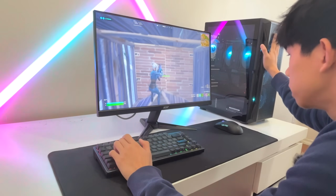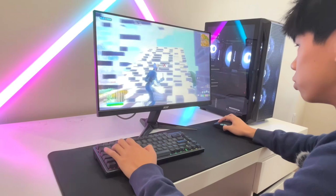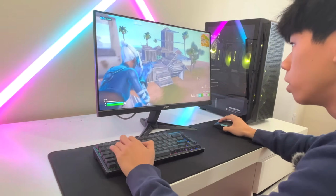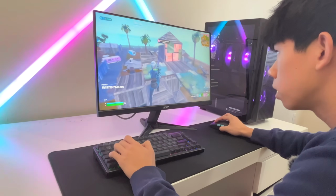Checking on the temperature of this PC. Not overheating at all. There's literally no heat at all. Maybe that's a good thing with dual CPU. I've never heard of that before, but maybe with dual CPU, you guys are not gonna overheat or anything like that. I mean, I'll take it. It's not that bad.